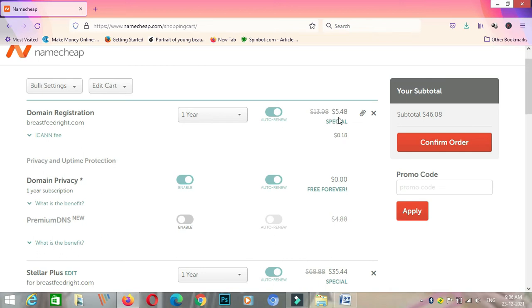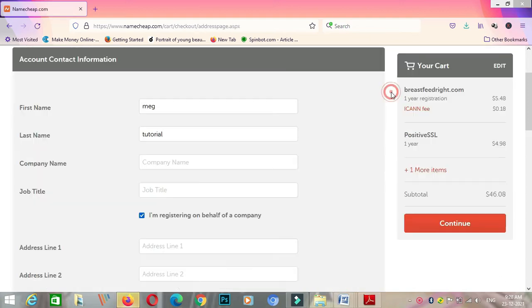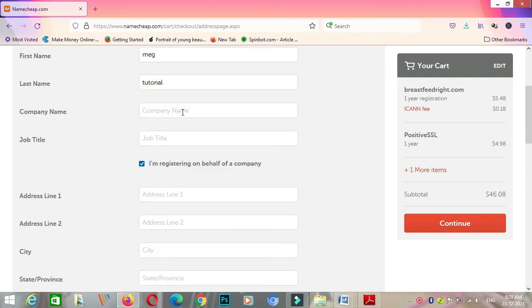Okay, so the next thing you want to do is to click on confirm order. You click on confirm order right here. So after clicking on confirm order, you'll be taken to a page like this. So right here, they are requesting for your company name. So you're going to insert your company name. That's if at all you have one.